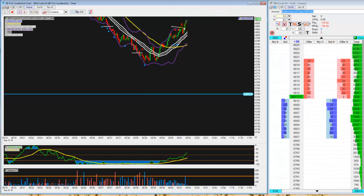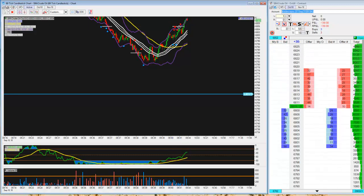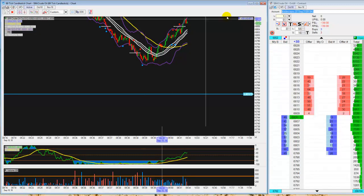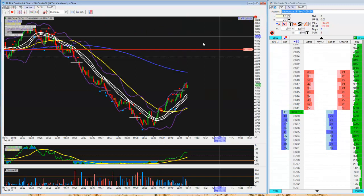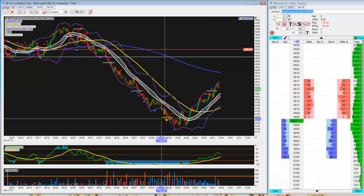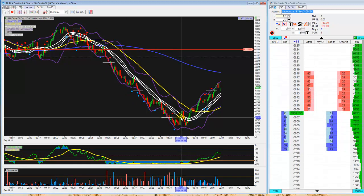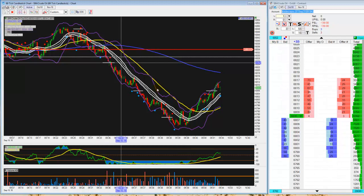Looks like if I would have got involved in it, I'd been out, especially if I was involved in it from 43. I think I would have taken the profit off the table. 3P run with a 10 tick stop from 3. If I'd had it at 3, I'd have come out at 98.